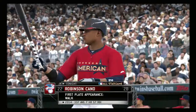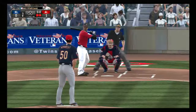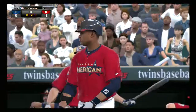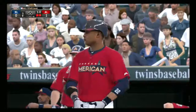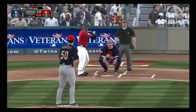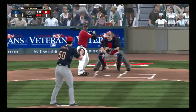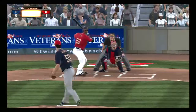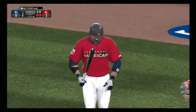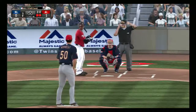Robinson Cano will stand in. He drew a base on balls his first time. Off the plate and away there. One ball, no strikes. Two out, nobody on. And he misses again to Cano. It's 2-0 now. Two really close pitches to kick off this at bat. Normally this guy would be all over him, but he's shown some discipline here with two good takes.